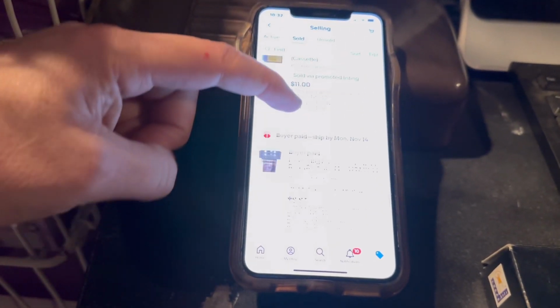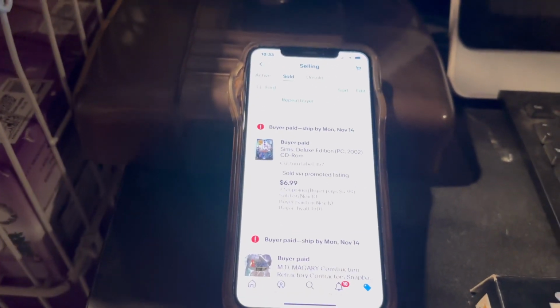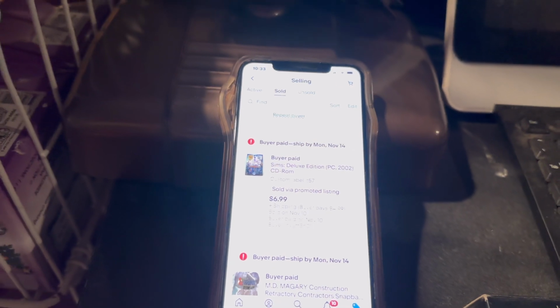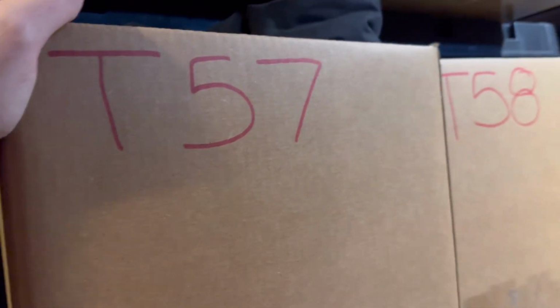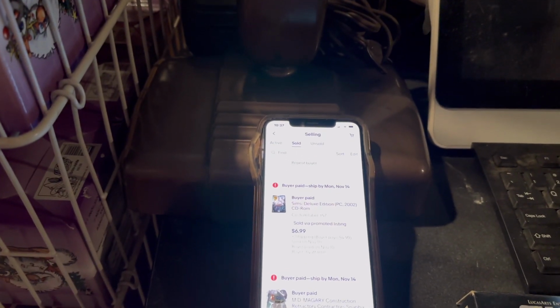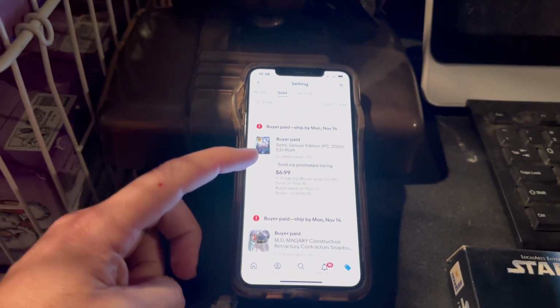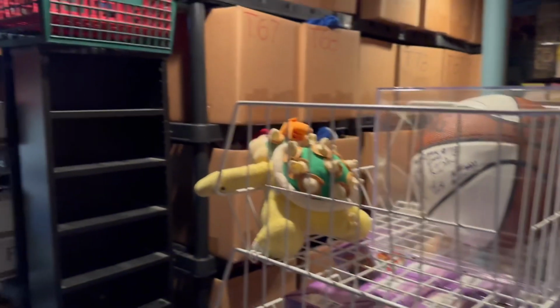Alrighty, A50. Maybe in this style of video, I'll just knock everything out that's over here in this west wing, if you will, and then I'll do the rest differently. So Sims Deluxe game sold for $7 in T57. T57. That is an odd one. It is not in T57. That was put up not too long ago, it looks like. Not sure what's up with that. Huh. I'm gonna have to figure that one out. That's odd. Maybe I'll look behind it, see if it fell into another box.